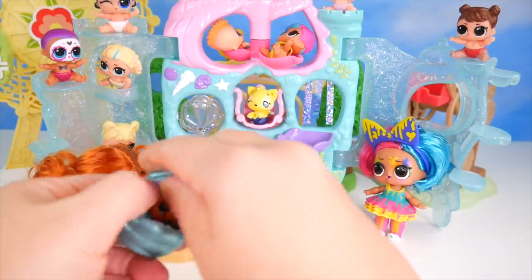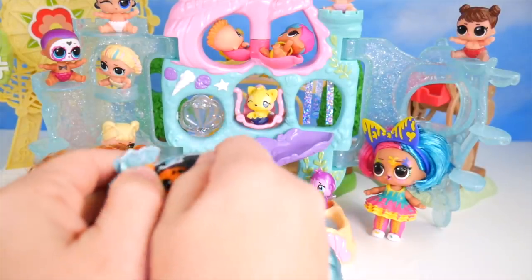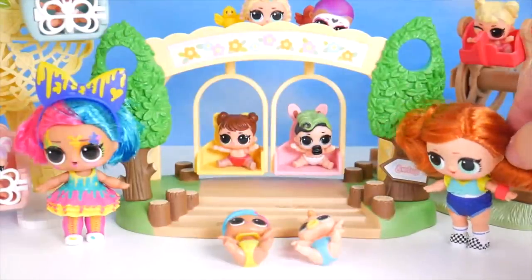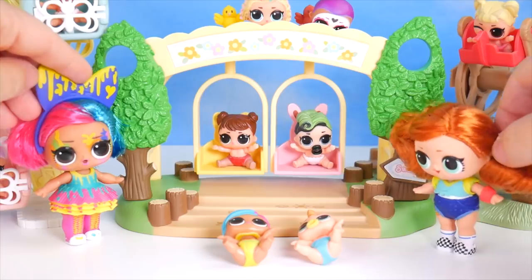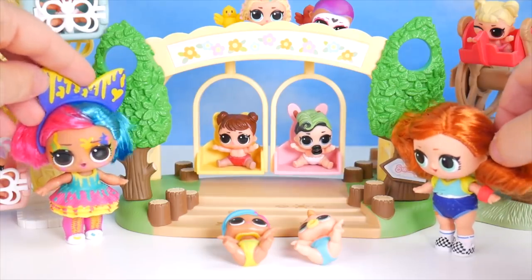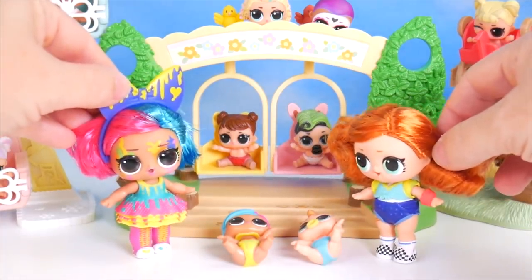And now, who's going to come out of here? Well, it looks like everyone's having a good time here. Oh yeah, they always love to come play in the park. Little skater boy, little spotters. What are you guys up to? Why are you just lying there?